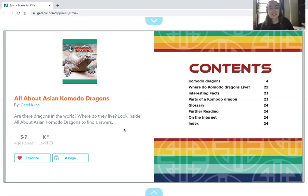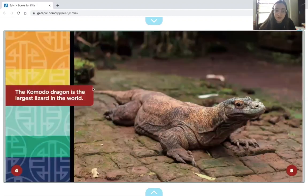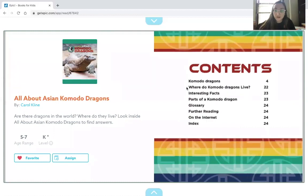Wow, so I'm curious. Let's see. We have a table of contents, which is similar to our how-to books. I see we're going to learn Komodo dragons is going to be our first page. Ooh. And where do Komodo dragons live? I see interesting facts, parts of a Komodo dragon, which might be like their body parts, I'm thinking. Glossary, which we know gives us the definitions for some bolded vocabulary words in the text that we might not know the meanings of. And further reading on the internet, the index.